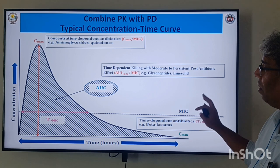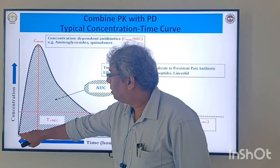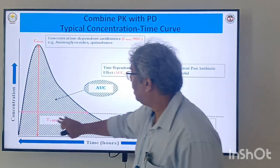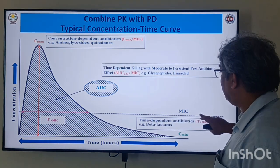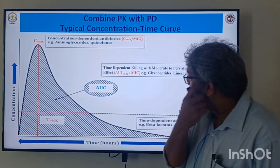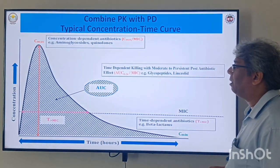Now this is a typical concentration to time curve for a classical single dose of an antibiotic. If we give an antibiotic to a patient, the concentration immediately increases and then it falls like this over time. So this is the time concentration of an antibiotic, and this is the total amount of antibiotic given to the patient during that time. If this is the MIC of an antibiotic, let's say, then from this duration the concentration of the antibiotic is above the MIC, right? Naturally the antibiotic will usually act only when it is above the MIC. That's the minimum inhibitory concentration.